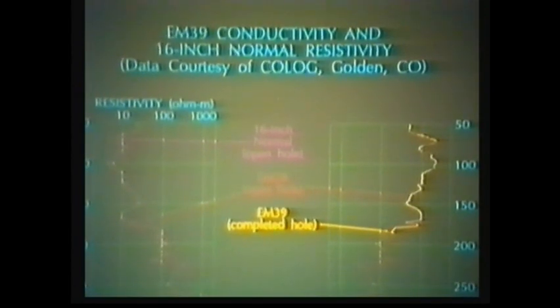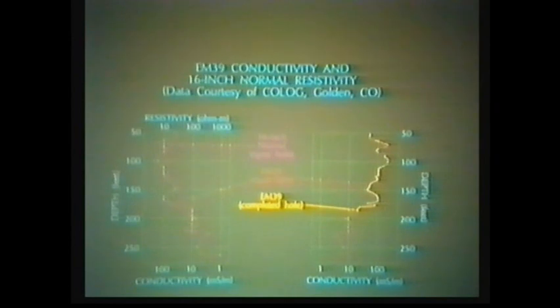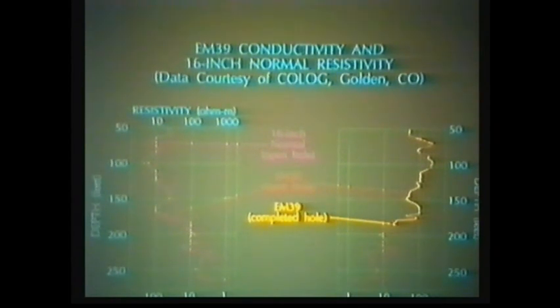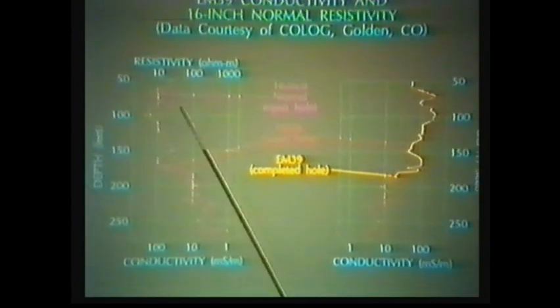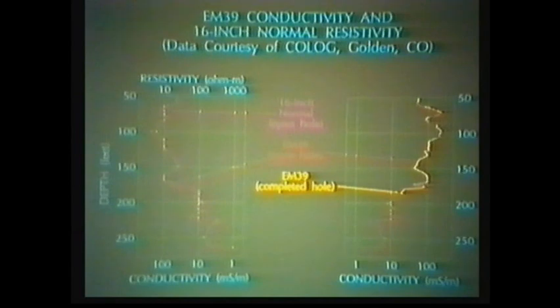This is a comparison of the induction log with a 16-inch normal log. In general, you'll see that there's good agreement between the two. Areas where there is poor agreement are areas, for example, where you have thin resistive beds. The induction log will have great difficulty seeing them. It's hard to see from here, but anyway, when you go over thin resistive beds, they look different, and that's also true for thin conductive beds, which the induction log loves to see.